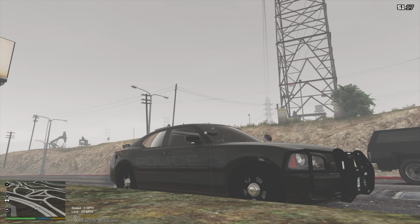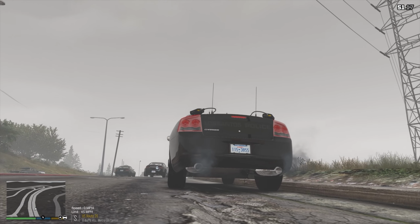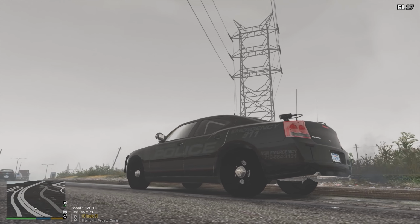Now, according to all the pictures I found, Houston does not use this Charger in this paint scheme. The only one that I saw was a 2007 Dodge Charger that was white in a ghost livery. I didn't see this particular skin on any of their 2007 through 2010 Chargers. So I edited Sinissa's skin to fit.